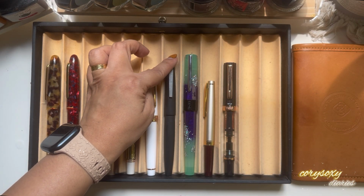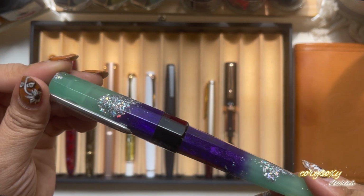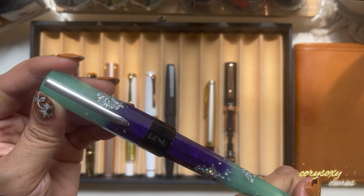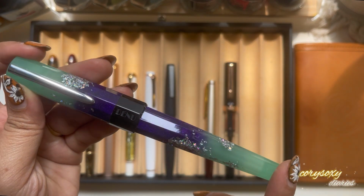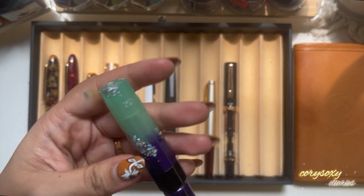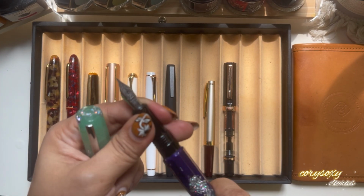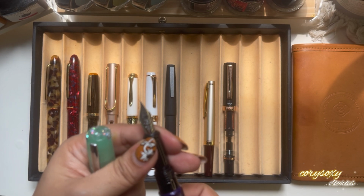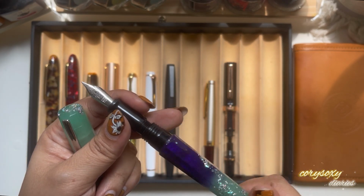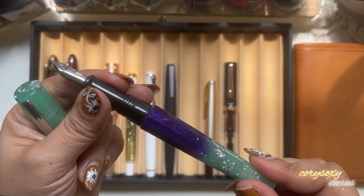So eighth pen here is my Benu, my first ever Benu Euphoria. So I like it so much, so I also have other Benus now, growing the collection. I love the brand, I love customer service of the brand, and most especially the Smith nib on this one, on the Euphoria. I can't say about the other models because I don't have, but Benu pens, it's really chef's kiss. No, you can't go wrong with Benu.